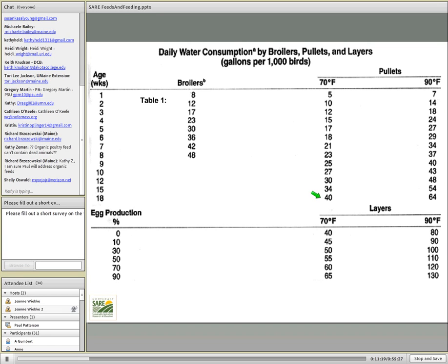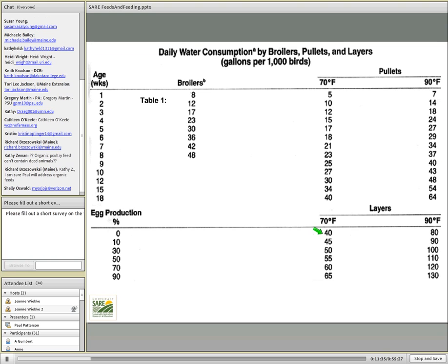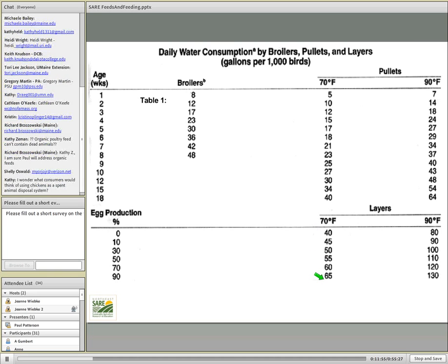So you see the impact of temperature here, and the impact of age all through this in terms of water consumption. Now let's consider the impact of production. Here's some layers at a nice comfortable temperature, consuming 40 gallons per 1,000 birds. But when we increase production to 50%, now they need 55 gallons, and we go to 90%, peak production, as much as 65 gallons, increasing considerably due to that production level and that moisture that's associated with egg laying.